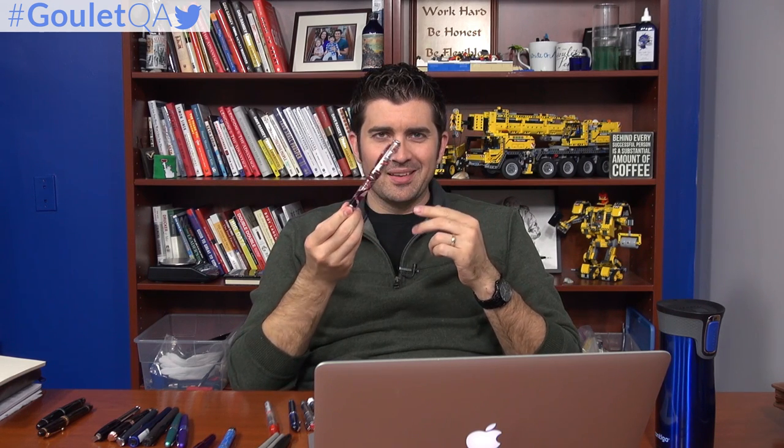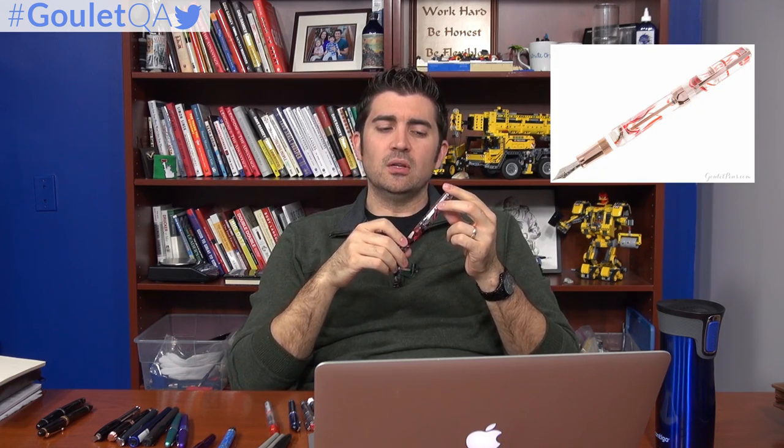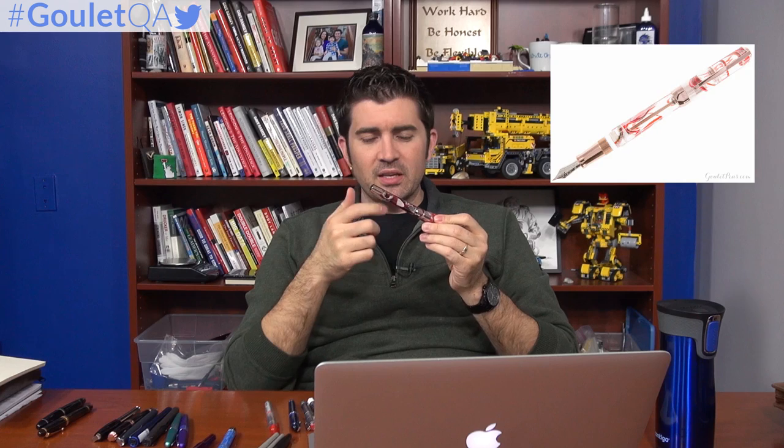And then on the complete opposite end of the spectrum, I have the Visconti Opera Master, which I think is super cool. The ribbon that goes through this thing is just awesome, and I love seeing the ink slosh around, and the double ink reservoir is just really kind of cool. So that is neat as well. A little bit more expensive, you know, than the Preppy, but that's okay. You could either get a whole suitcase full of Preppies, or you can get one Opera Master. So it's really up to you.